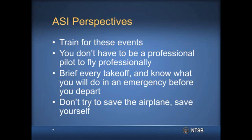Brief your takeoffs. Know your departure area. Simulate emergencies every chance you get. I can speak from personal experience that these actions can save your life. And in an emergency situation, save yourself, even if it means damaging the airplane. Metal can be repaired much simpler than the human body.